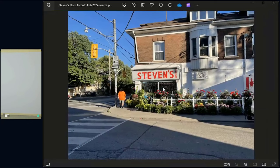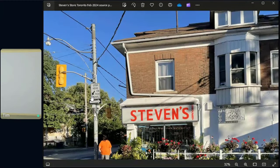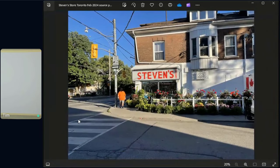We've got lots of lines in the composition. All of these verticals, horizontals. Yeah, there's a little bit of perspective with the crossing here coming from the bottom left corner, and a tiny bit with the shop. We've got a bit of perspective with the cables as well, the utility cables going down the street.